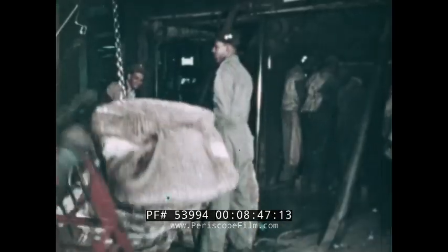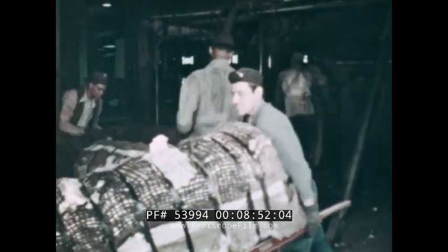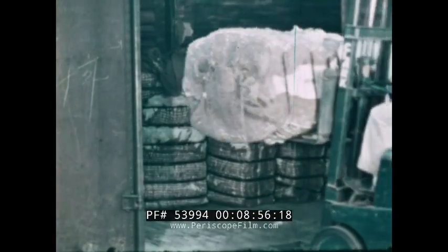The compressed bale is then taken by hand truck to the waiting boxcars. The cotton which is bought by mills in the United States is usually shipped to them by rail.